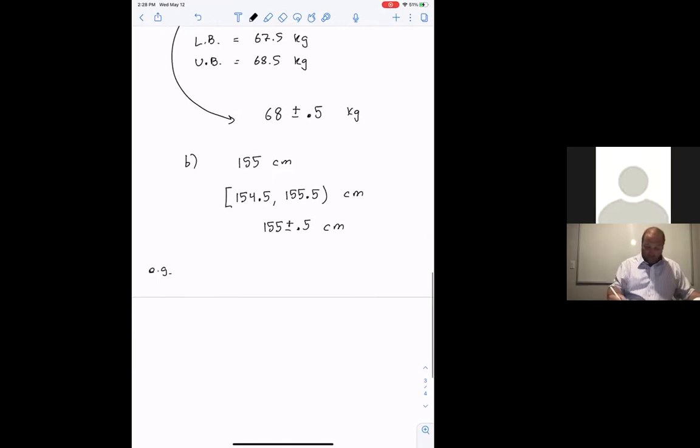Majid ran 100 meters in 11.3 seconds. That's fairly fast, I think. His time is measured to the nearest tenth of a second, right? 11.3, nearest tenth of a second. Determine the upper and lower bounds of Majid's running time. So it seems that the 100 meters is completely irrelevant for actually doing the math for this problem. It's just some extra information, but doesn't play a role. We want upper and lower bounds of Majid's running time.